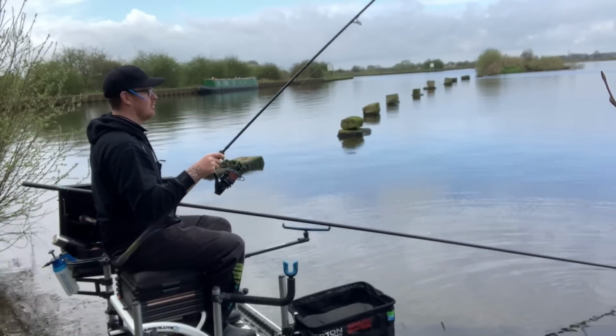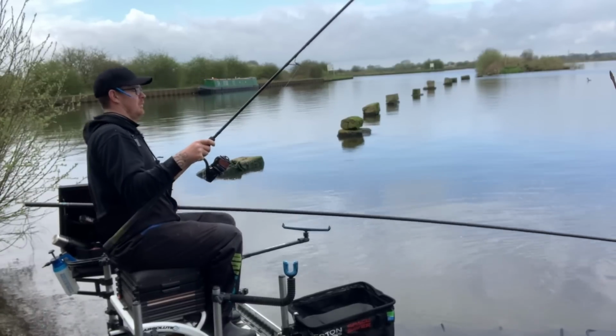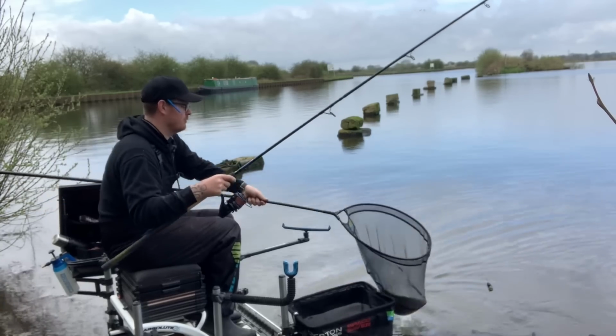So again, if you're fishing with a long rod as well, get a nice long landing net handle, because when you lift your fish up with a long rod, it comes up further out. If I had a 7 foot rod, lifting my rod up would draw my fish towards me.